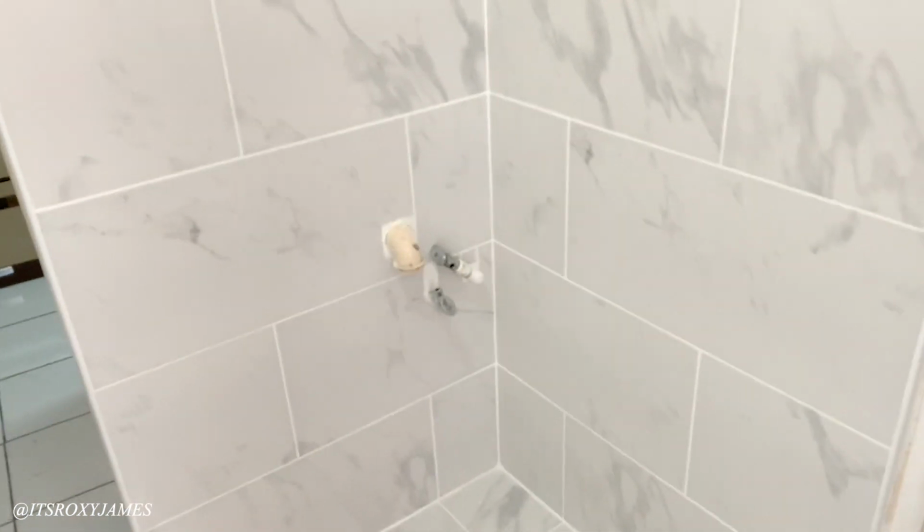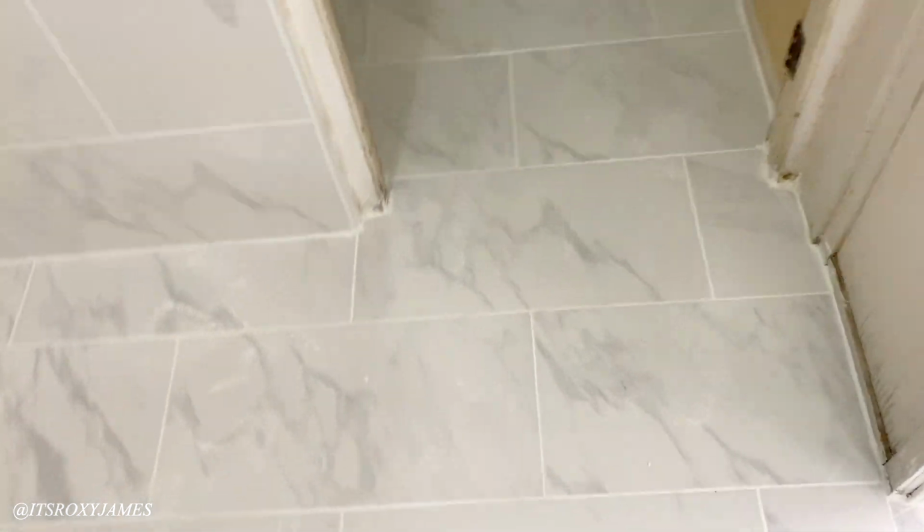Okay, so here's a quick little bathroom update. The tiles are all finished right now. It's all done on the floor. The sink is going to be installed here tomorrow, and then everywhere is going to be painted white, so it will look really good. It looks so spacious. I absolutely love the tiles so much.